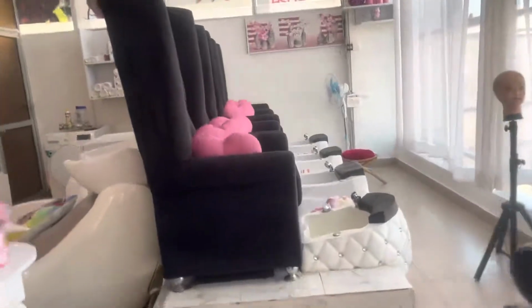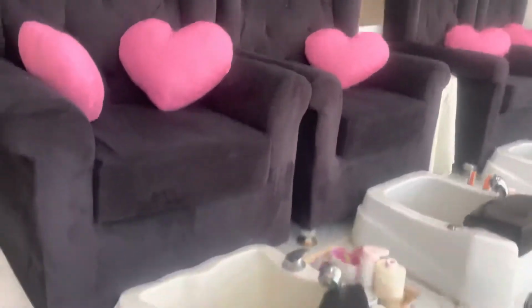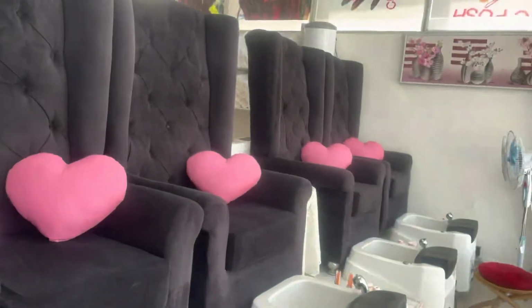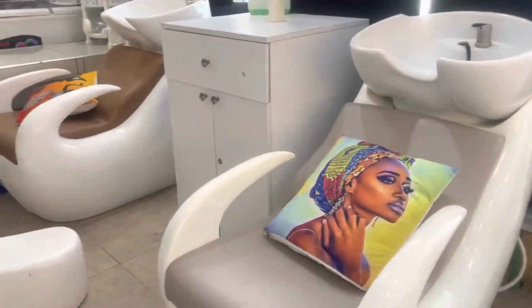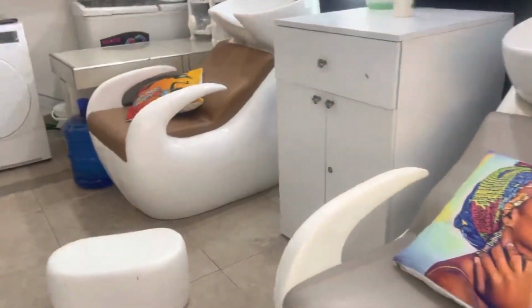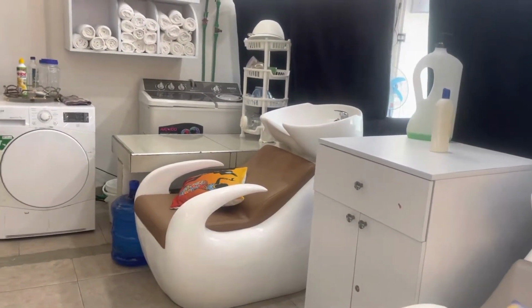I love it. I'm not doing my feet today, but look at how amazing this space is. When you come for your pedicure, you sit like a queen. I love the pillows. They are so pink. They are so beautiful. Wow. And this is the spot where they wash your hair. Okay, see, look at that amazing lady over there on the pillow. Wow, it's so African, so beautiful and empowering. Right there they wash the hair.